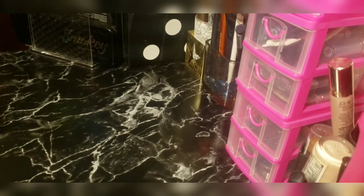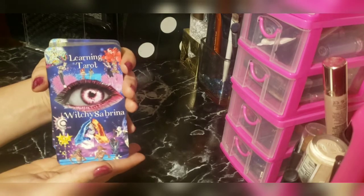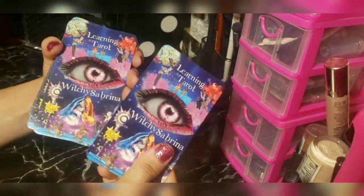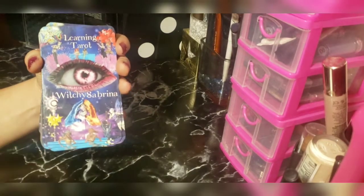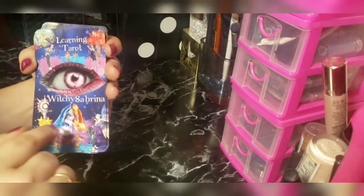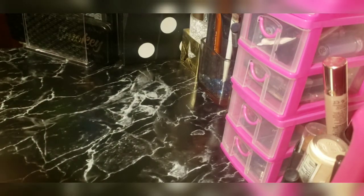Okay, so let's get started. This is the Learning Tarot Deck by Witchy Sabrina, and this is the cover. Every card looks like this. It has the pretty eye, it has fairies and mermaids, and the twin flame hands, and you got your pentacles, you got your wands, your swords, and your cups. Okay? So we're going to go through the major arcana first.